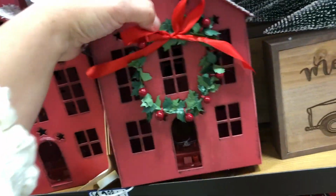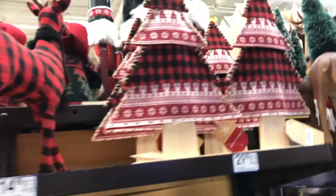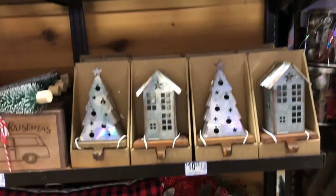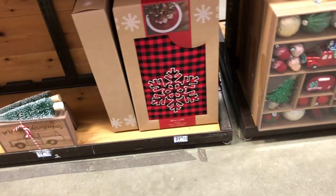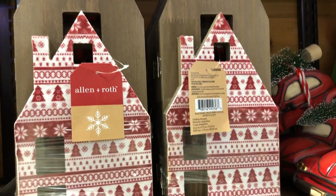$10.98. That's cute. Merry Christmas with a little tree on top. This is more like, I want to say Scandinavian, right? This is really pretty for the stockings. Tree skirt. Look how beautiful the ornaments are in this box. I just love them. Very pretty.